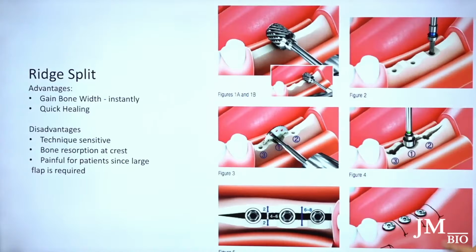So it's a very quick procedure to gain bone, but it's very technique sensitive. You break the buccal plate, it's done. So you have to be very careful and gentle, and you have to know what you're doing. But it's a way to gain bone quickly. Unfortunately, there's some morbidity because you have to do a big flap. You have to have a piezo unit to be able to cut, or use special drills. It requires more training, but it's there.